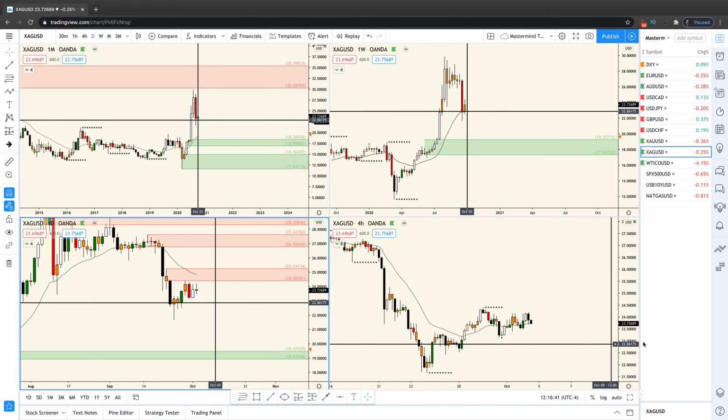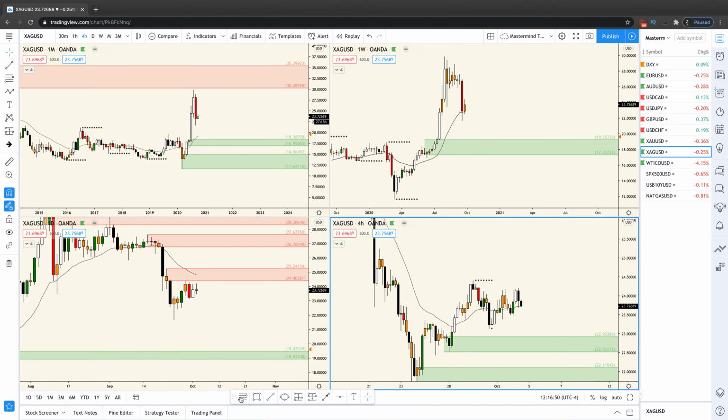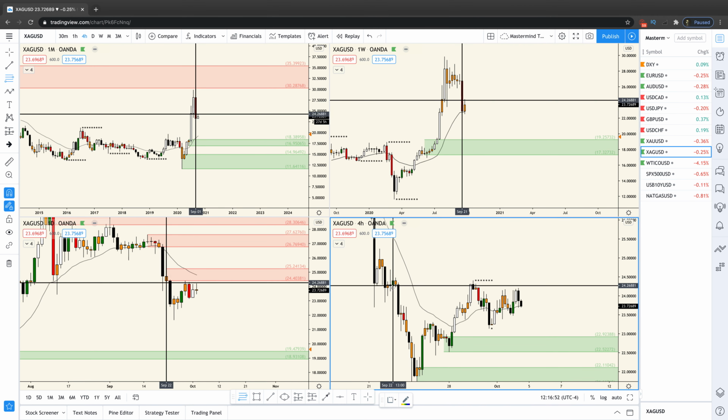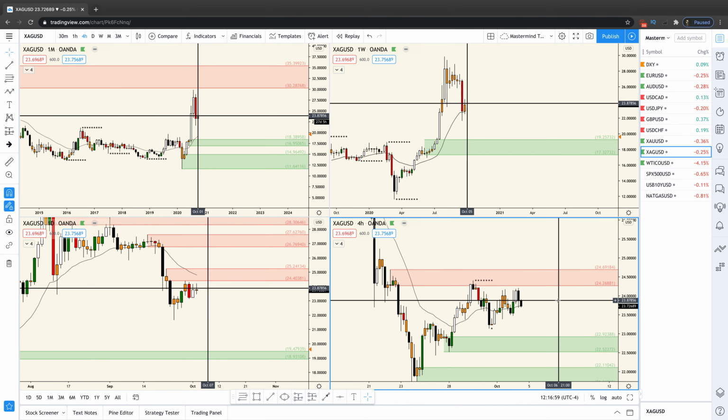As far as the 4-hour goes, you have some nice little zones right here. I just don't know if these are going to hold up for a while, right? I'm kind of looking for some more long-term trades on gold and silver, so I don't know if I would feel comfortable just taking these 4-hour levels by themselves.